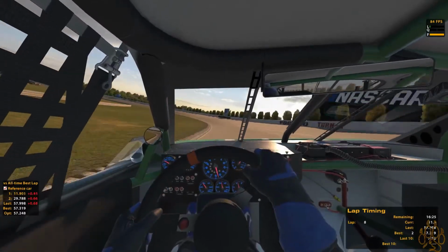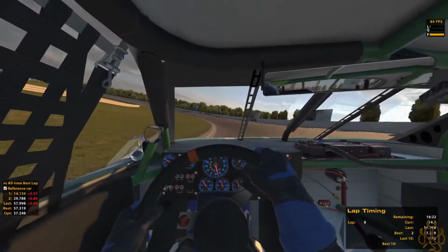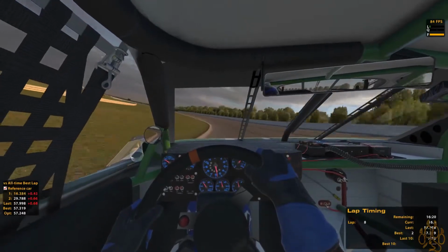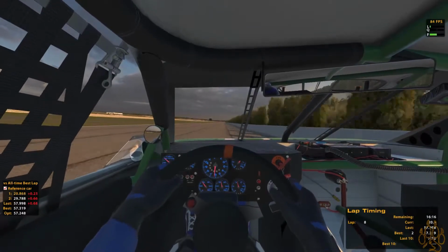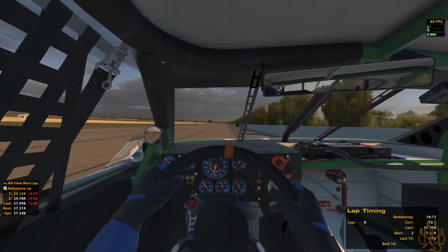Don't really want to drag my tires through there, but just trying to figure out what's the appropriate speed before I can slam back onto the gas. A little slower than I wanted, but that's okay. As long as we're keeping it all together.